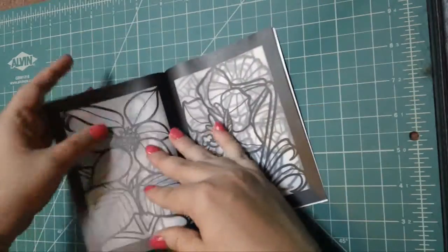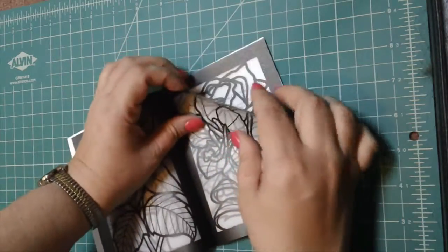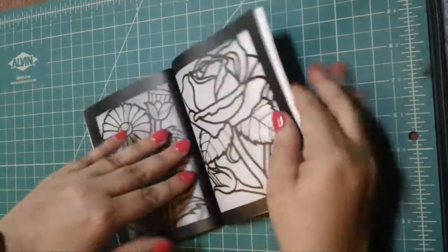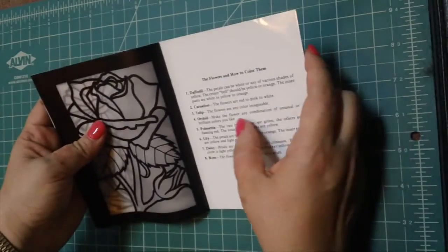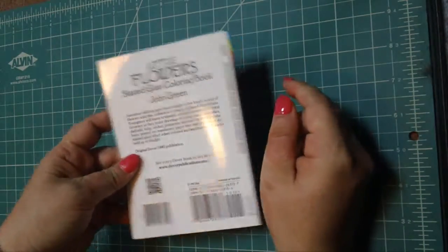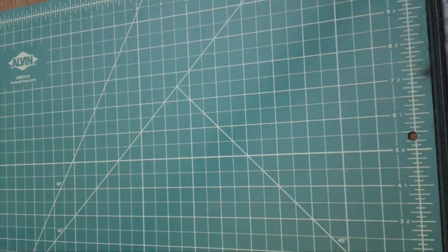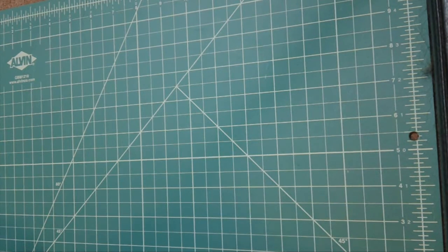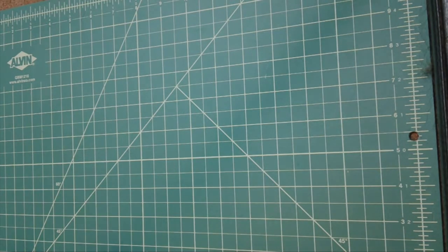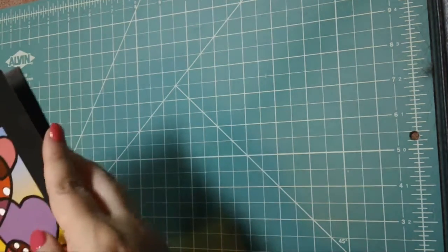And what's nice about these little ones is that they're very portable. You can take them with you when you're traveling somewhere without having to lug around a huge book. And then it's just got some information on the back cover. But in general, these little ones are pretty quick and easy to do. They're not as intricate, and they're not going to take you as long as a bigger page with finer lines and much more detail.